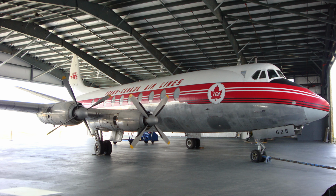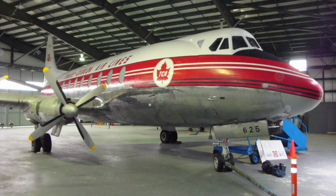Empty weight, 17,260 kilograms, or 38,060 pounds. Gross weight, 28,570 kilograms, or 63,000 pounds. Cruising speed, 521 kilometers per hour, or 324 miles per hour.